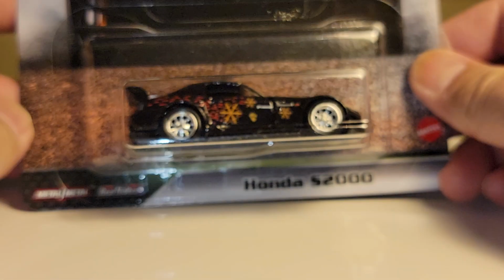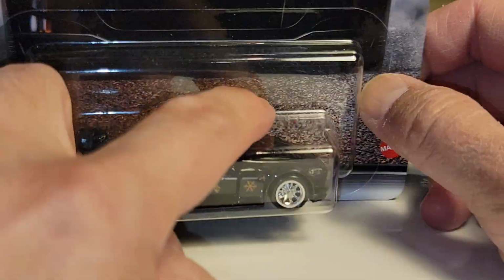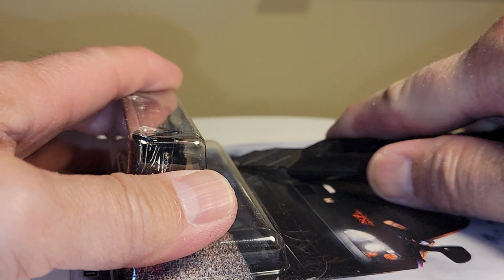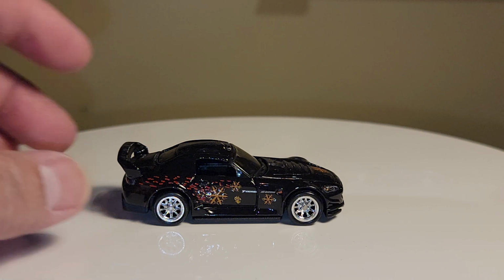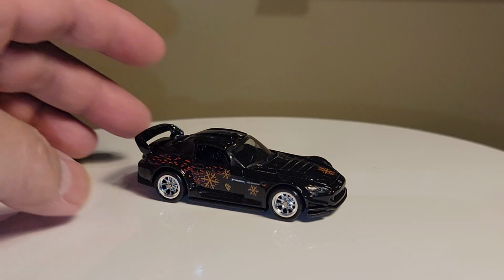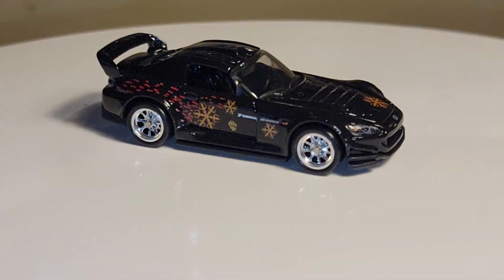Right there. So we got the Honda S2K, S2000. It's one of my favorites. For those who don't know, when I started collecting Hot Wheels, the blue Honda S2K Super Treasure Hunt was the very first treasure hunt I ever found, and I found that at a Big Lots, I think around the holiday season. This actually had these same rims on it. So if you remember that Honda S2K Super Treasure Hunt. But this looks good. I like this, and they did a nice job on this one.